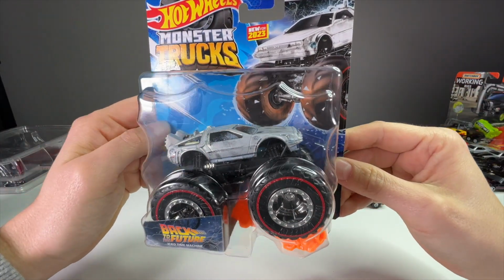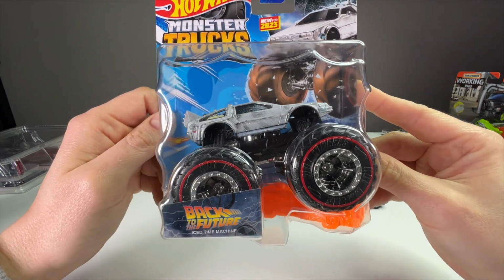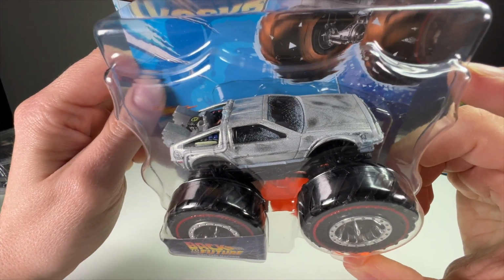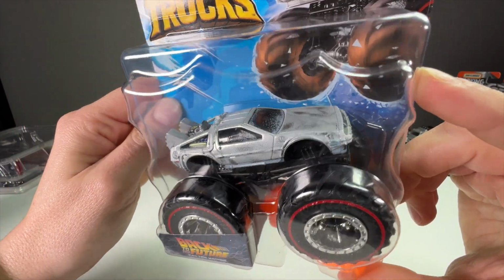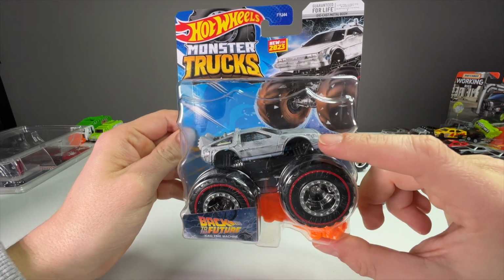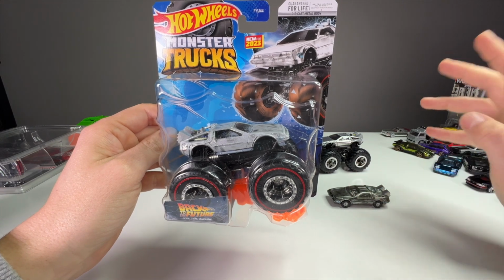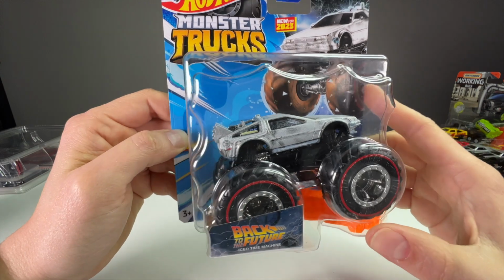So Hot Wheels has decided to make a version of the re-entry DeLorean as its latest monster truck. So this is the iced version. You can see there's faux ice, like frost, on the windows. The body looks like it has frost painted on it or details added. And it's really cool because Hot Wheels hasn't released this version of the DeLorean even in the regular standard entertainment or pop culture line. So this is the first time we're getting an iced DeLorean from them.